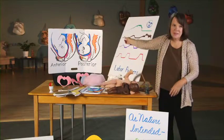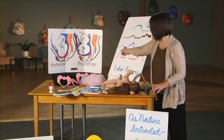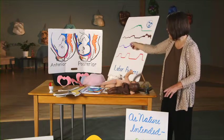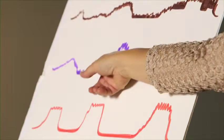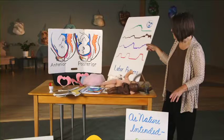Violet's labor is very similar to Susan Brown's. She has push-off contractions that look promising, but indeed the next day they slow down. And then a very strong night of contractions, fiercely strong. In fact, notice how strong these contractions are where she is 3 centimeters dilated, compared to the contractions where she's 8, 9, and 10 centimeters dilated.